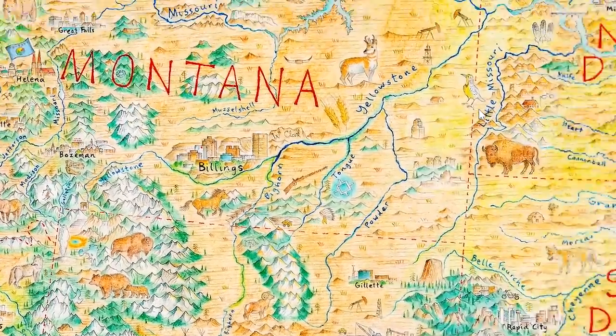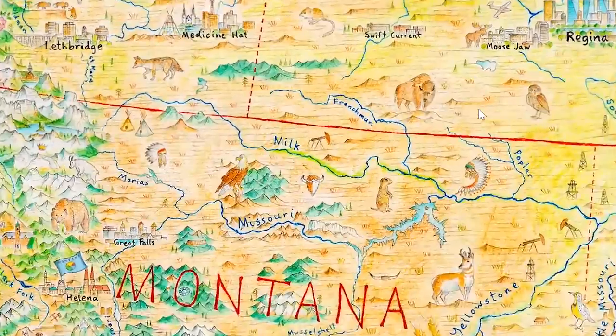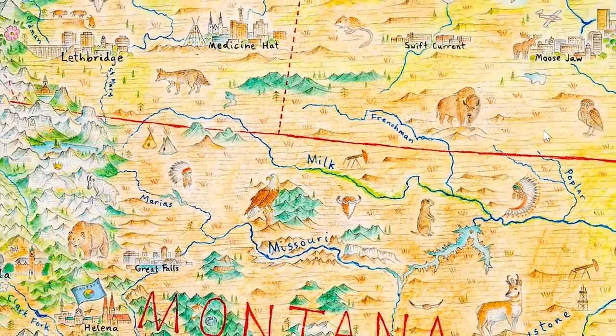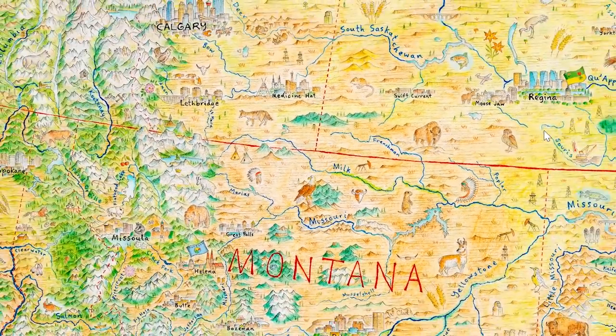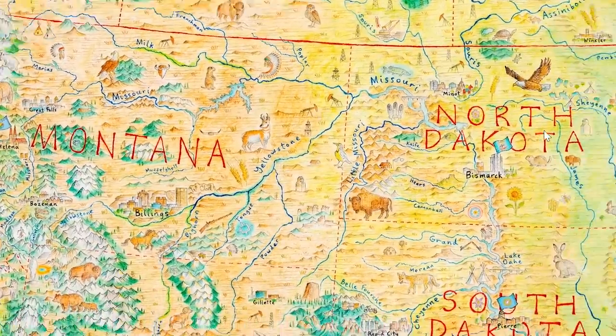And it drains this vast portion of the Great Plains, including even a tiny bit of Canada in here with the Frenchmen and the Milk Rivers. So it's pretty amazing to think that a little margin of Canada actually drains into the Gulf of Mexico, but it is so.